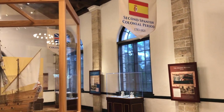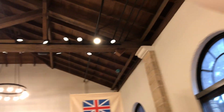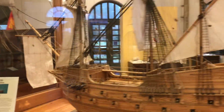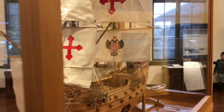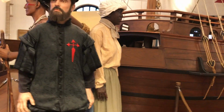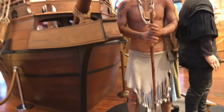And at this Welcome Center, you can see some of the exhibitions, and it tells you a little bit about the colonial periods. This is the second Spanish, and this is the first British colonial period. There was a Spanish colonial period prior to that. There are some pretty awesome exhibitions here. There you go, the way the Spaniards used to dress. This is the first Spanish colonial period from 1565. That's how old St. Augustine is. Again, the oldest city in the United States.